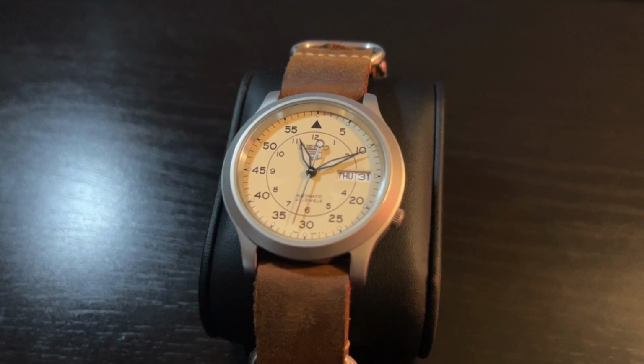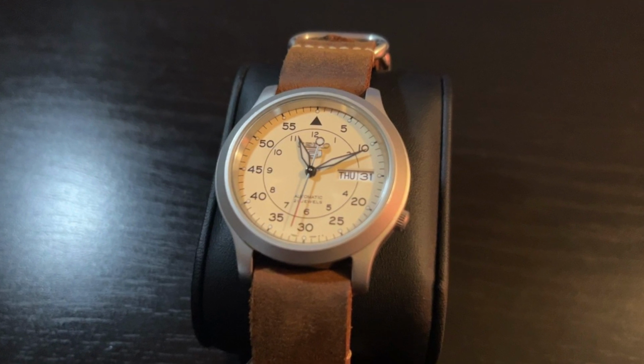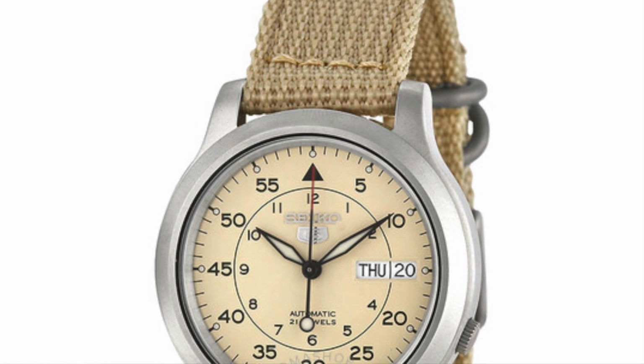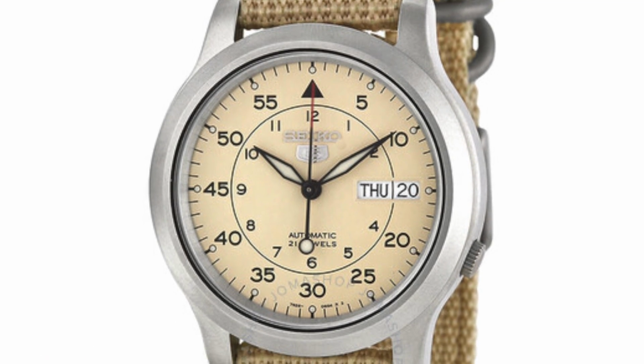The last watch is one that I bought before I bought the Rado, just to make sure that I was actually going to wear a wristwatch. And I picked this one. It is the Seiko 5 SKN803. It's just kind of a rugged utilitarian field watch. It came on this super, super hideous beige canvas strap that almost matched the dial. I just bought the very, very cheap leather NATO strap and put it on there.